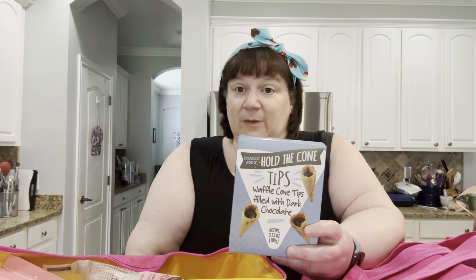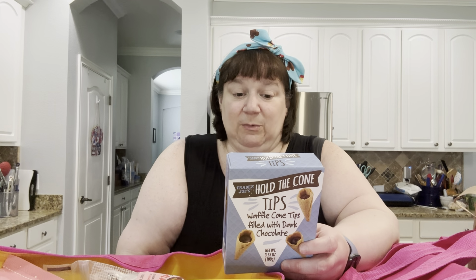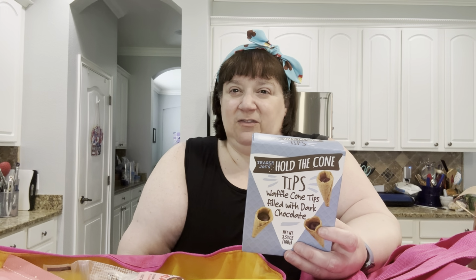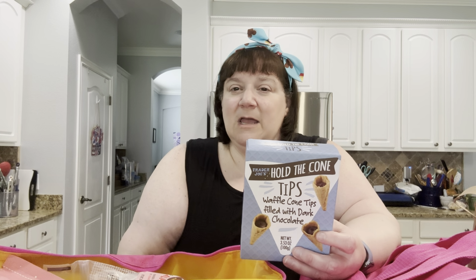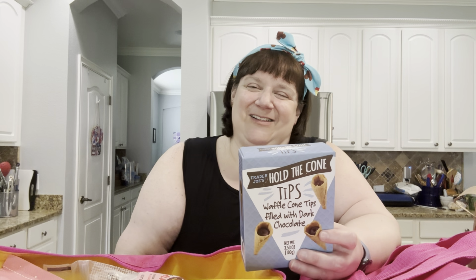And like I said, I have so many spice blends, it's just whatever I'm feeling like that day. I got these last time and we really like them, so I got them again. They're the Hold the Cone Chips, waffle cone chips filled with dark chocolate, and they were really, really good. I recommend them. I like that they come in a smaller pack than those other ones, what do they call them, Muddy Bites or something? But they come in a big bag and there's just too many. And they'll go stale once you open them. So this was the perfect size for us because it's nice and small.